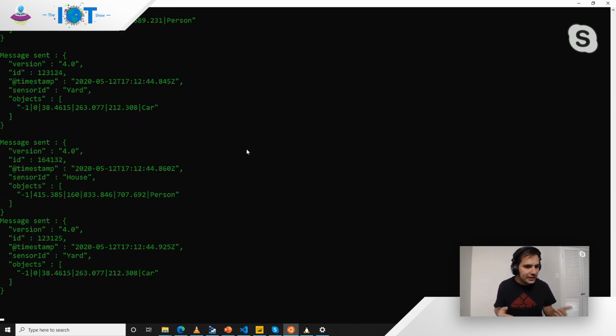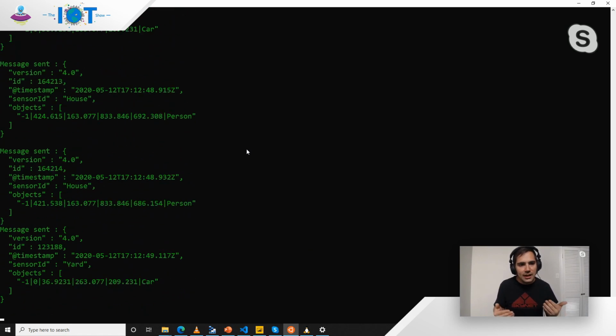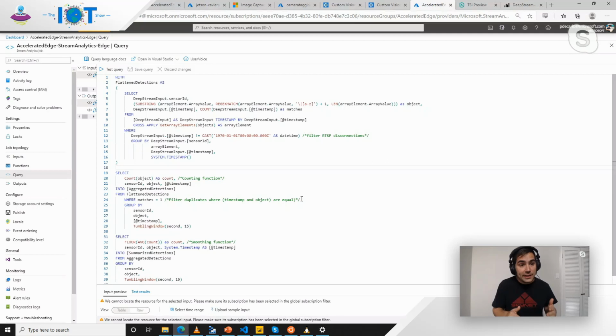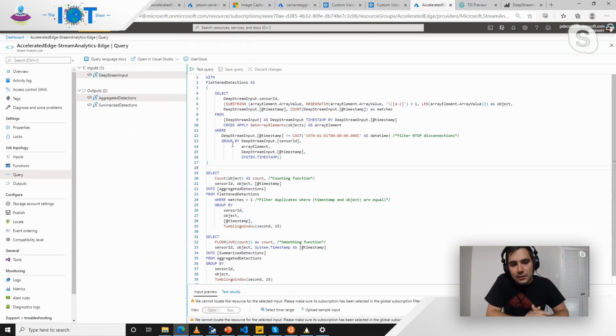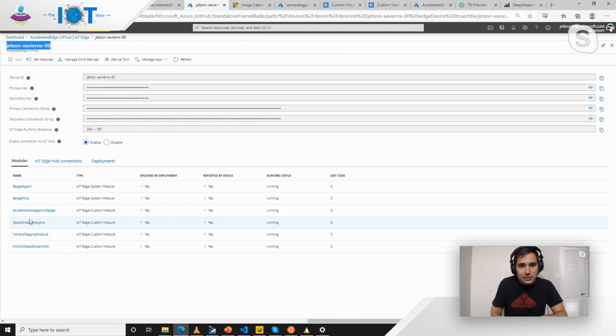Or if I want to get a summary of what my cameras are seeing throughout the day, what would be a good strategy for that? Thankfully, we have a service known as Azure Stream Analytics that runs in the cloud, but can also be run as a job down on your edge device. You can see what I'm doing here. I've created a Stream Analytics query that I also run on the device. In fact, I'll show you that. That's running here as this DeepStream Analytics module.